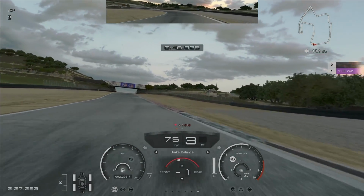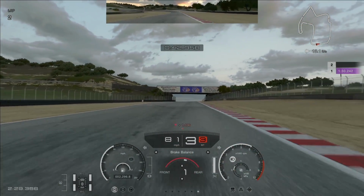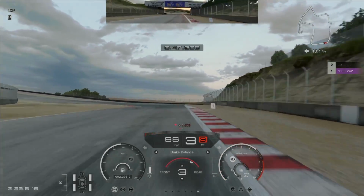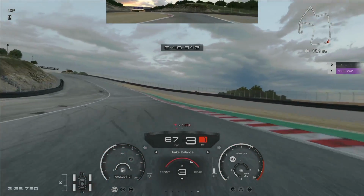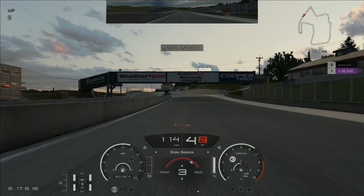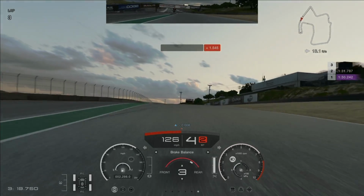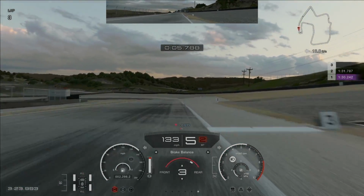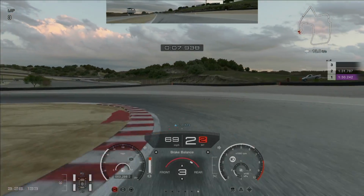So actually I brought up the brake bias here, and I wanted to shift that to the rear just to see if we could help the car be a little bit less understeery under braking. But the car actually feels immediately better once I've adjusted the brake bias to the rear. It's nowhere near as understeery going into the corners. So let's go on ahead and see what that translates to if I can put down a good lap here.